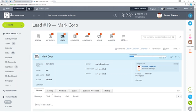I think it's important to note that on the title of the lead, we've specified that title to be the company name. Whereas on the connection, you can set particularly what you want it to be called. It kind of makes sense that the lead is the name of the company, but it might be Mark Corporation and then maybe where it came from or something like that.